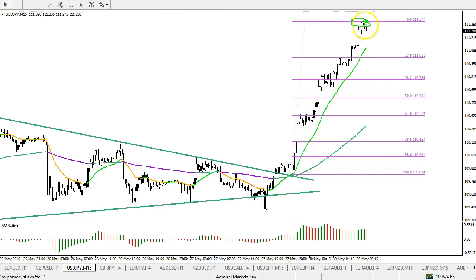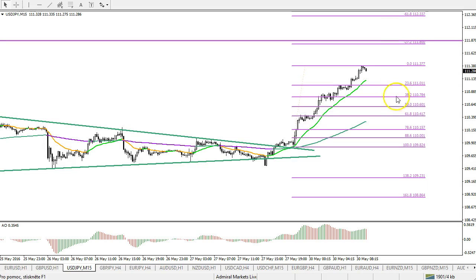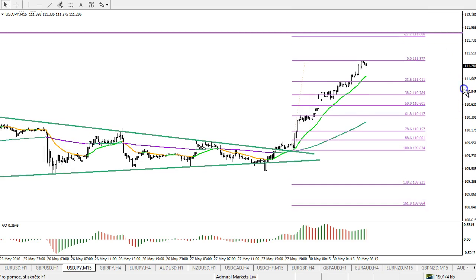I'm not sure if this is the top, but let's say it turns here. I'd like to see probably price go back down to the 38.2 fib. There's a bit of a supply-demand zone right here as well, which is a bouncing spot, a support zone. And I would like to see price show a bullish bounce at that level at 110.75, at the 38.2 fib, for continuation up to 111.75.